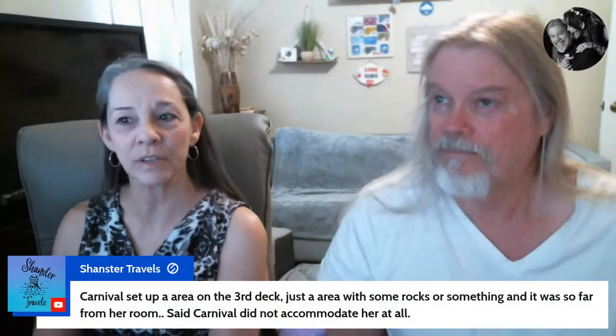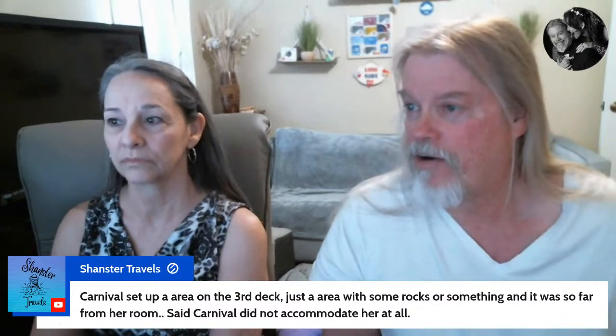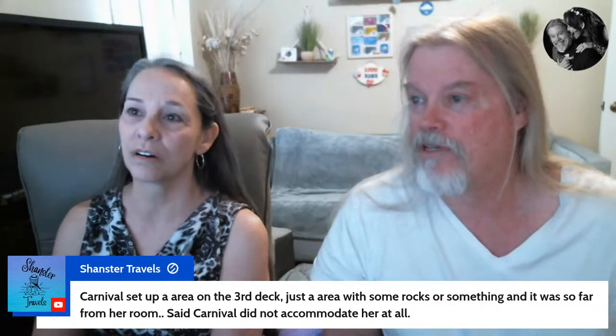Oh, why would she never? Here's the rest. Carnival set up an area on the third deck, just an area with some rocks or something that was so far from her room. She said Carnival did not accommodate her at all. Oh, I'm so sorry to hear that.